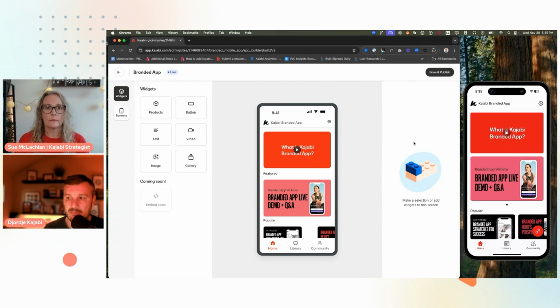The Android app might take anywhere from 2 weeks to 6 weeks. It just depends on the industry you're in and specific use cases. Google has a few more barriers to go through, so Google might take a little longer than Apple. That's entirely just a lot of waiting on Google. It's not really Kajabi. We move pretty quickly, but Google doesn't always.